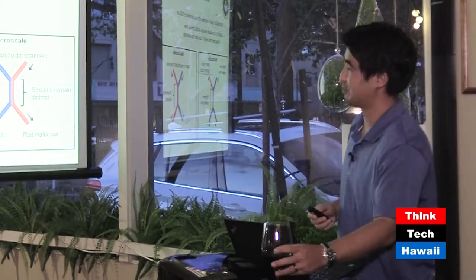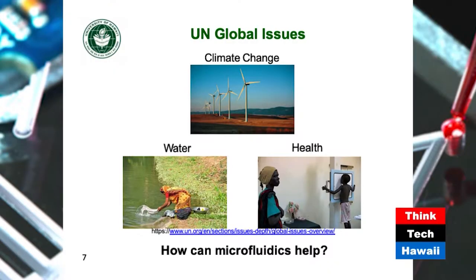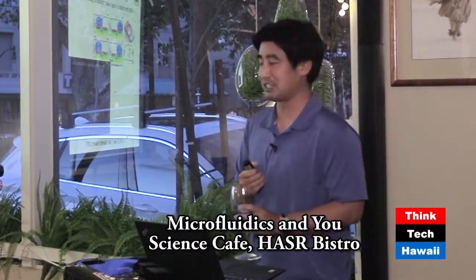I'm gonna shift a little bit to what we can use it for. Some global issues as defined by the United Nations. So one is climate change. Access to fresh drinking water is related to climate change, but also listed as its own separate issue. And also health, which includes access to healthcare as well as the quality of healthcare. This is kind of tangentially related to climate change, but it is a microfluidic device.